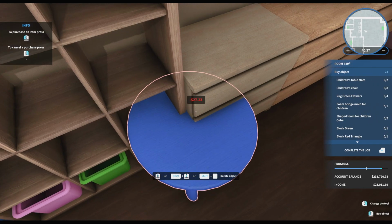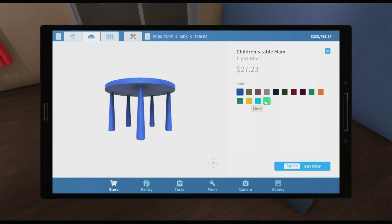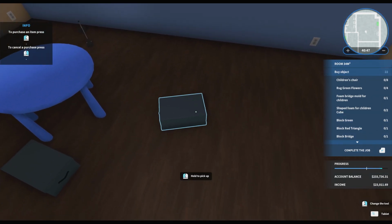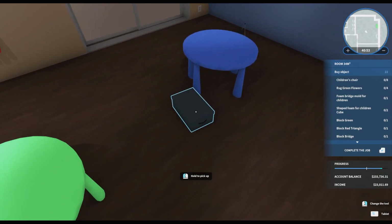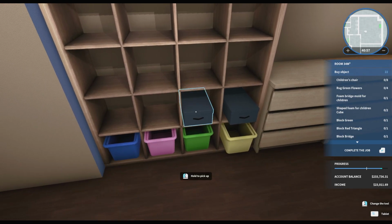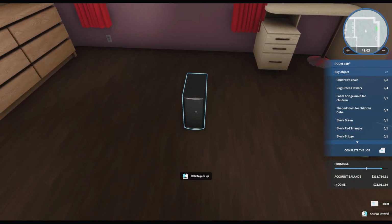All right, we need two of these tables, so we'll do a blue, and we will do a lime. Let's do a lime. These boxes, since we can't sell these boxes, we'll just put them up on these shelves. Oops, I did not mean to do that.